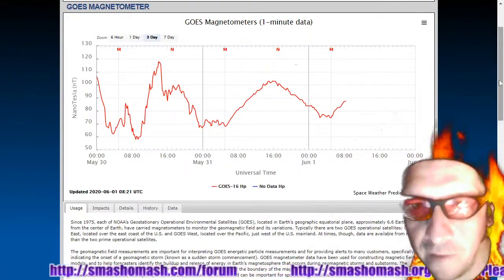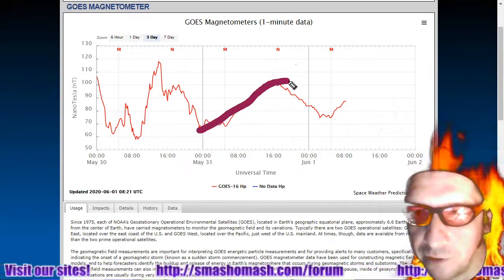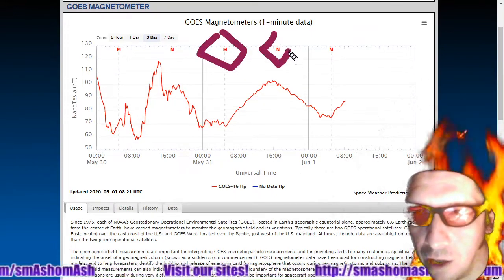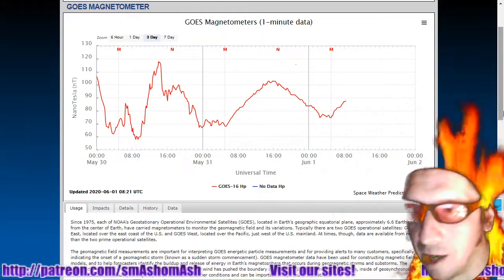south-southwest of Australia. The GOES magnetometer is looking a little smoother here, as you see these fairly smooth waves. And for you new viewers out there, if you're wondering what the M's and N's mean, those are midnight and noon local time for the satellite.